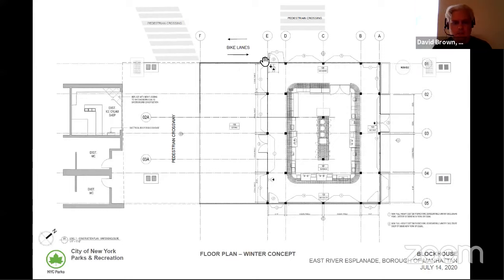This is a plan indicating how we'll be winterizing it by providing some protection at the base and at the top. So it'll be a clear plastic vinyl that'll surround the whole thing, and they'll be adding a red vinyl skirting at the base to help protect from wind and be able to heat the space in the winter. So it'll be a year-round structure.